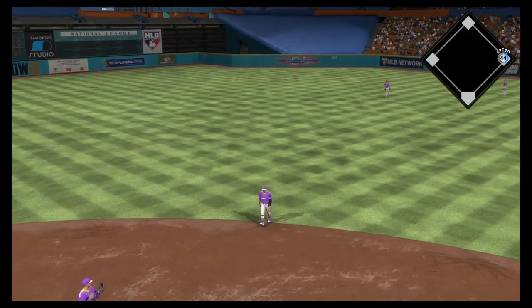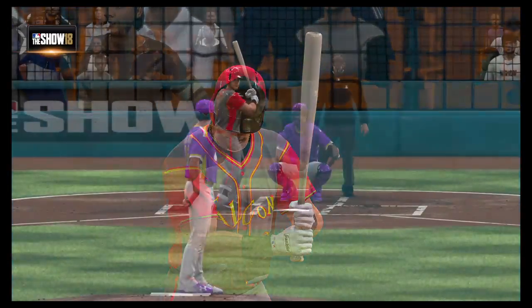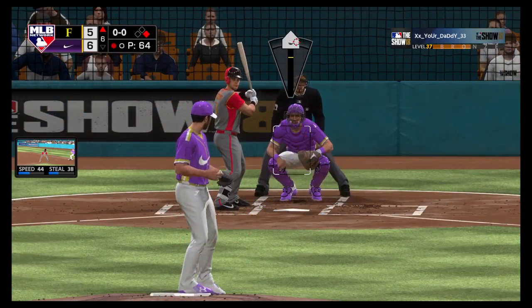I just let up 4 runs and I still only have 1 out on this kid. It's 6-5. It was just 6-1.